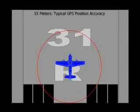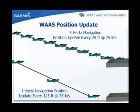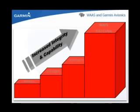With the non-WAAS GPS receiver, typical positional accuracy is approximately 15 meters or about 50 feet. With the WAAS GPS receiver, typical positional accuracy is less than 3 meters or approximately 10 feet or less. The WAAS GPS receiver calculates its position 5 times per second, while the non-WAAS GPS receiver calculates position once per second. This, together with the enhanced vertical accuracy and other system enhancements, allows for vertical approach guidance.